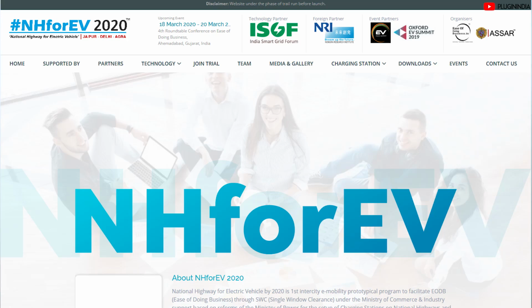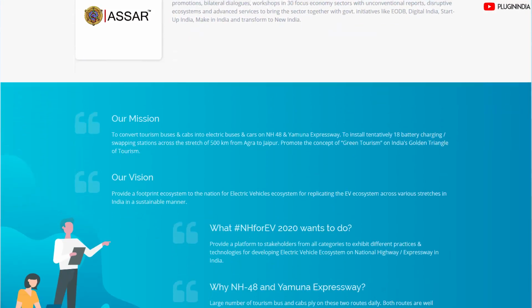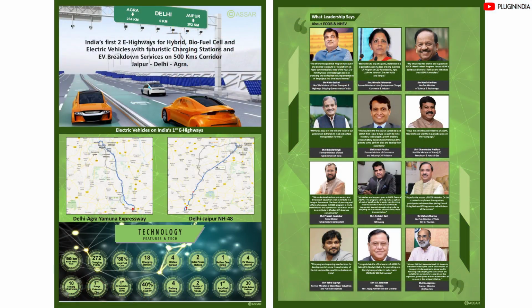On to the second news item. There is this new initiative about the National Highway for Electric Vehicles, who are creating working prototypes to create electric highways in India. The Ministry of Power has marked 12 highways for this initiative, and by the end of the year they should be completely electrified. The NHEV is starting off with the first route, which is Delhi-Agra, and the second route, which is Delhi-Jaipur.